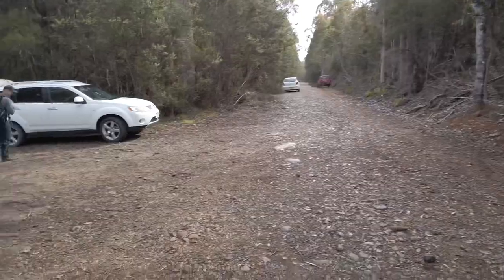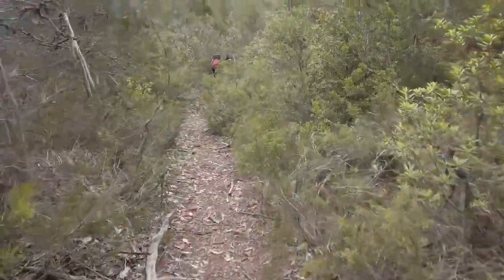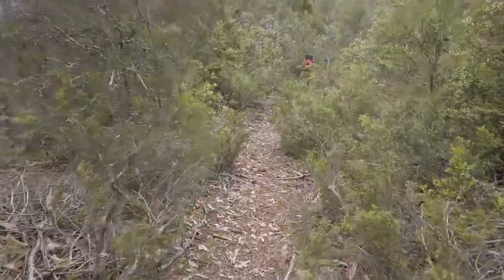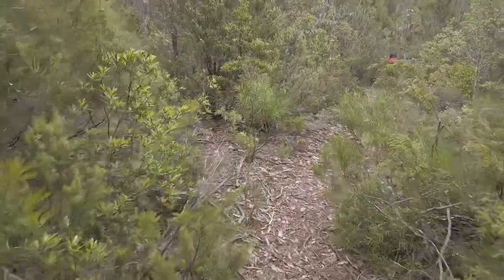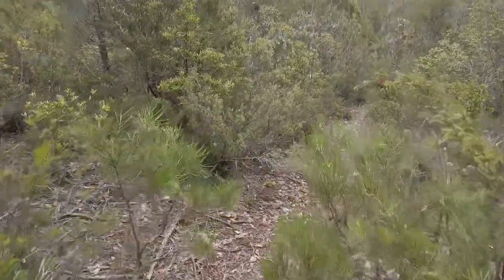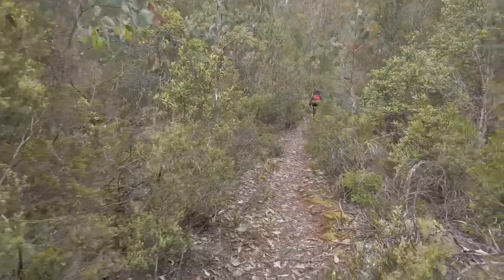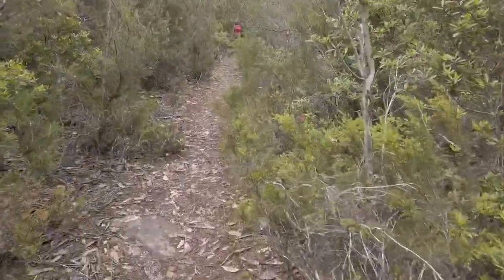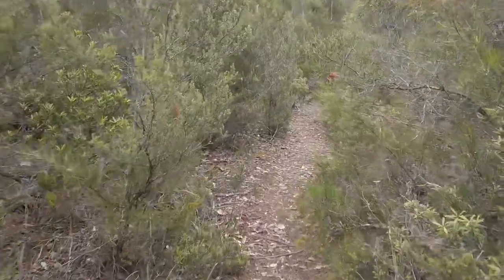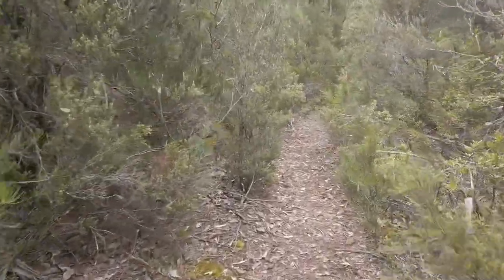Anyway, so we're getting ready to head off and we'll see you on the track. Okay, we've started walking. We've been walking about 5 minutes now. We're heading down a bit, but then we've got a pretty decent hill to climb. Apparently there's a lot of switchbacks in that, which makes it a bit easier and not as steep, so we'll see how that goes. Hope everybody had a good Christmas.